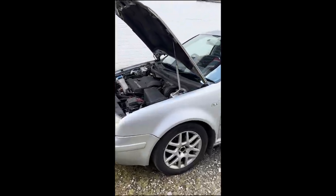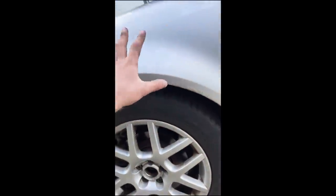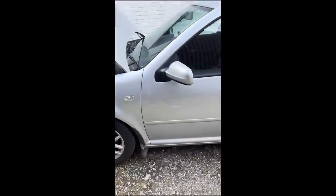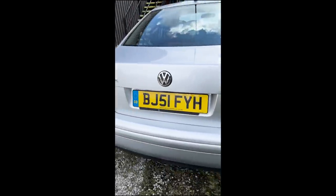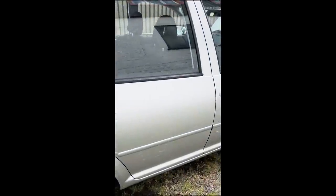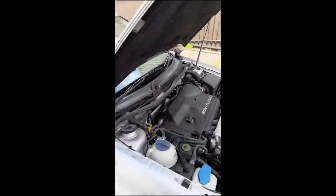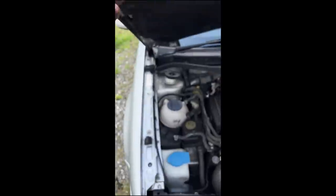There is a little bit of bubbling here on this wing. I tried to find another wing, but all the wings for sale are way worse than this one. The paint is actually really good all the way around. It's really clean. There's a couple of bits, like there is a stone chip there. And the worst bit of the paint is on the bumper, which I'll show you now. But as you can see, the paint is actually really good. But the worst bits are here on the bonnet.